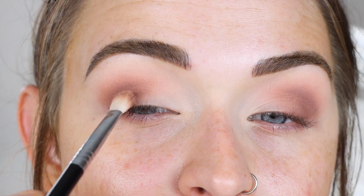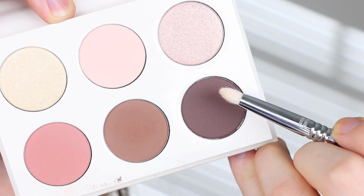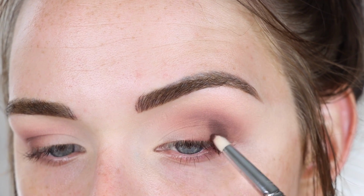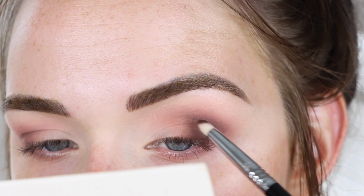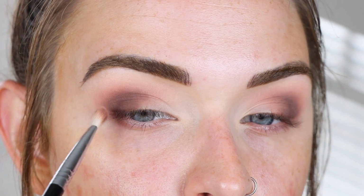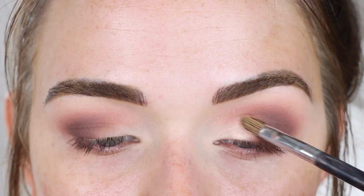And then I'm gonna go back in with a little bit more of that first pinky shade and kind of use that to blend out the dark brown. Now I'm gonna take a pencil brush in the deepest shade in the palette, and I'm gonna use that to deepen up my outer corner even more, but I'm just being a little more precise with this smaller brush. Then I'm just going to go back to my smaller blending brush and use that to help blend. And for my lid, I'm going to take this shimmer on a flat brush and I'm going to place that on the inner part of my lid.